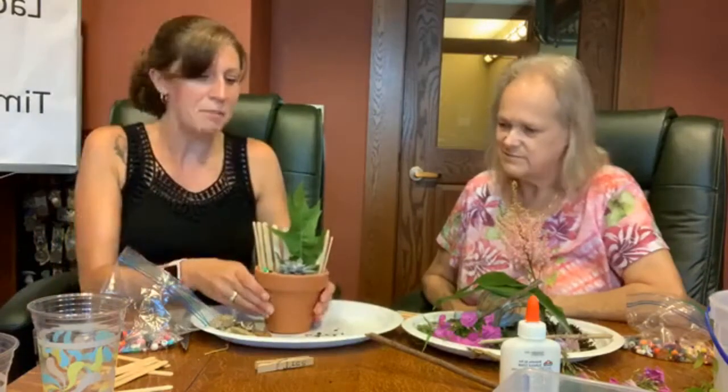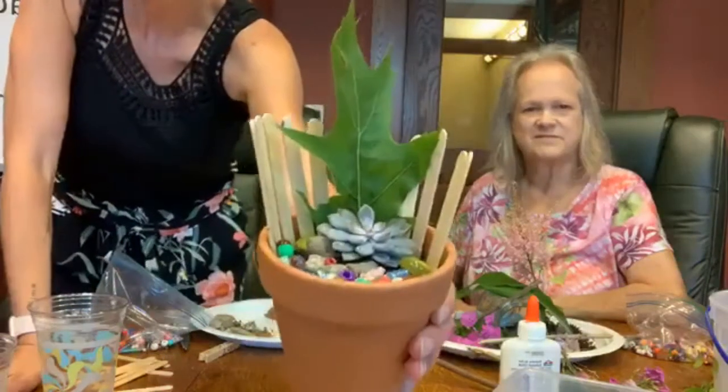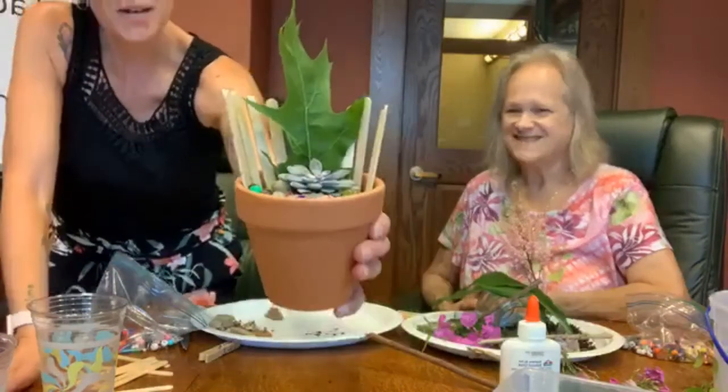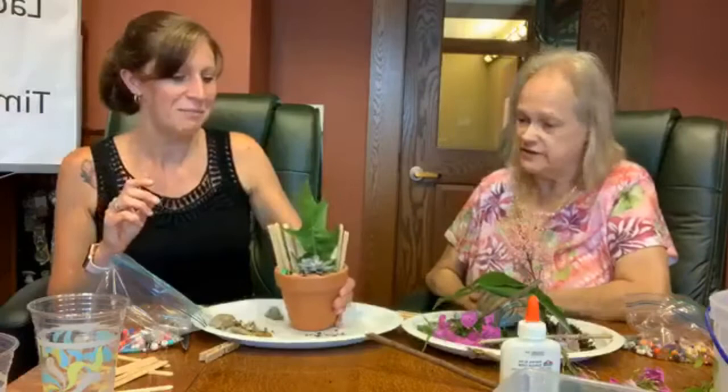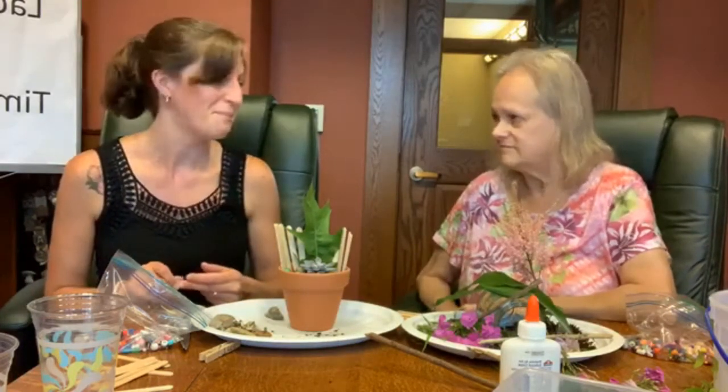And that's it. I think I'm all done now and can show you my little fairy house. That plant almost looks like a little seat. It looks like a little chair to sit on. Doesn't have prickles, so they could. Nope, it's not prickly at all. So that's my fairy house. That's Gail's fairy house. You can see they're very different, but I think fairies would like to visit both of them.